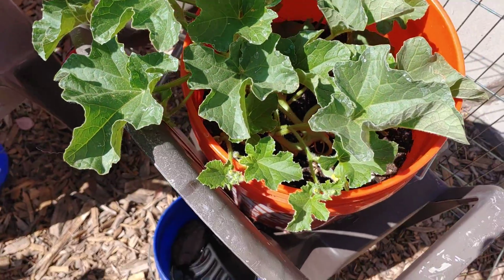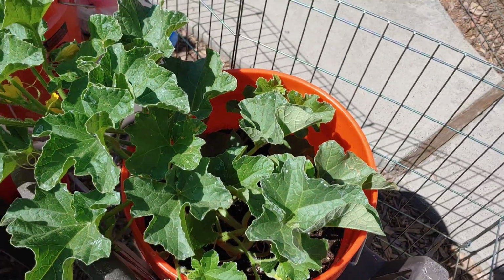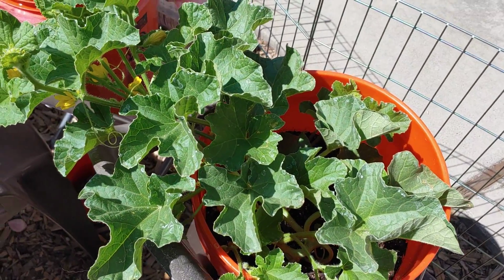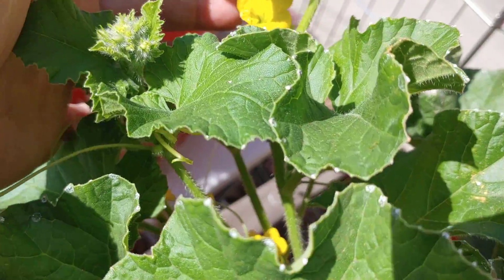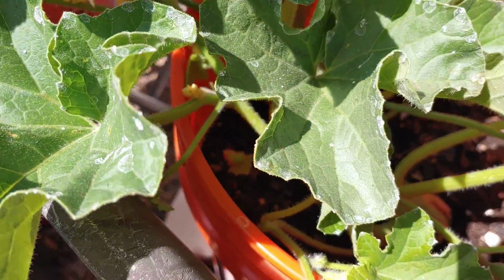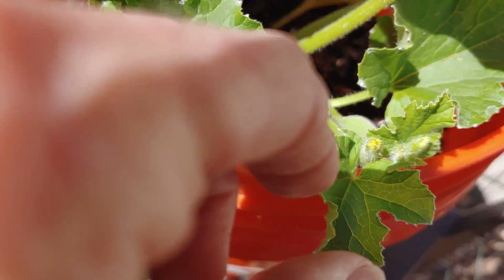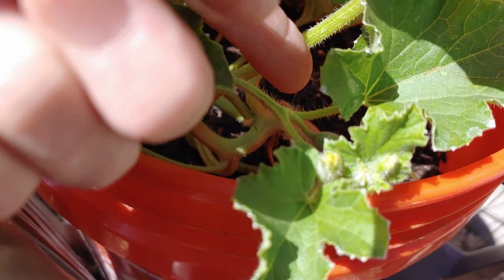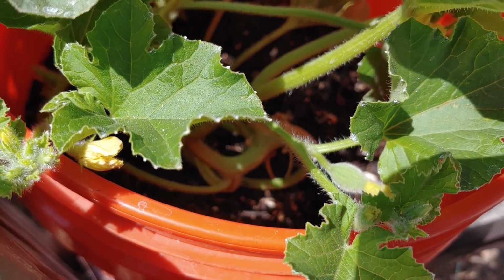Here we've got the cantaloupe. It's really coming along compared to the little bitty guys in the compost bin. Several blossoms on the cantaloupe. Again, the male flowers came out first. And there's a female. It has the little bulb on it behind the flower.